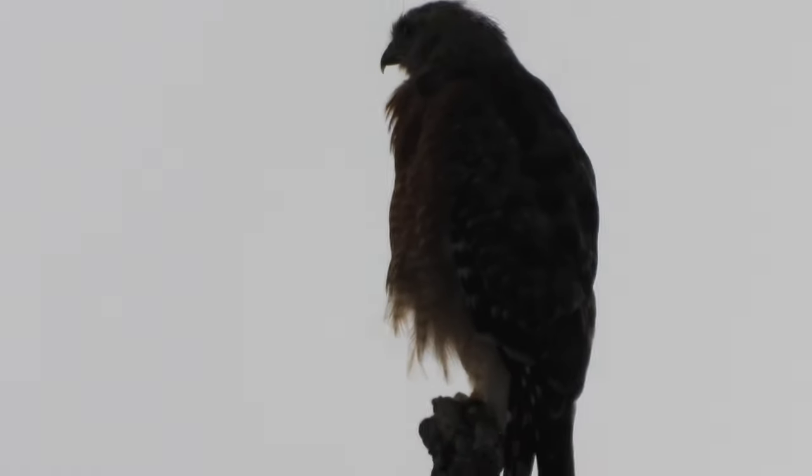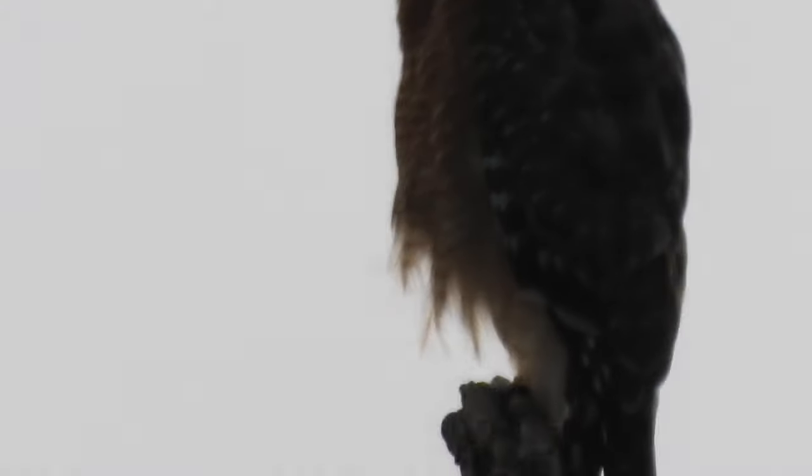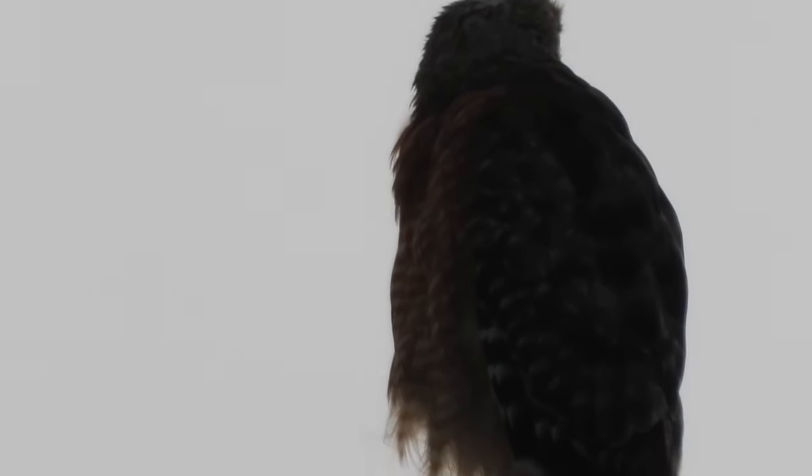Let's zoom in on its talons there. Can't really see it very well because of the lighting. Yeah, there's very poor lighting. I mean, it's good when I zoom in for some reason, but it's not always going to be as great as I expect.